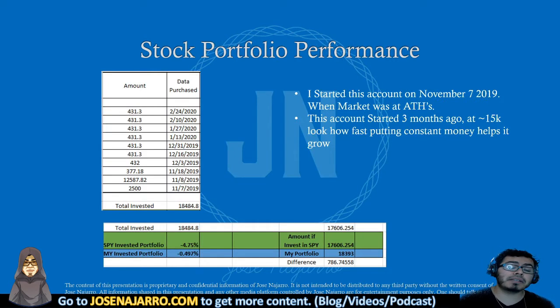So let's take a look at my stock portfolio performance. Let's just go right off the bat. First, I started this account on November 7th, 2019. And this was when the market was at its all-time highs at that moment. And there were 3 reasons I made this portfolio. First is I wanted to show how I would invest when the market was at all-time highs.